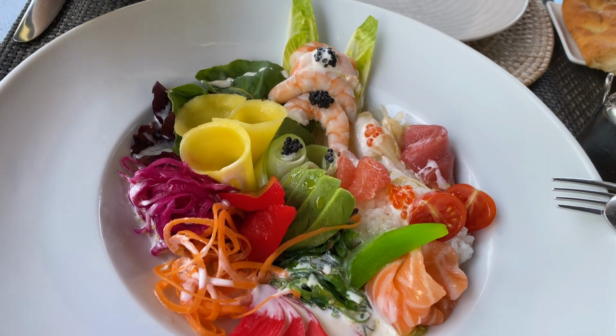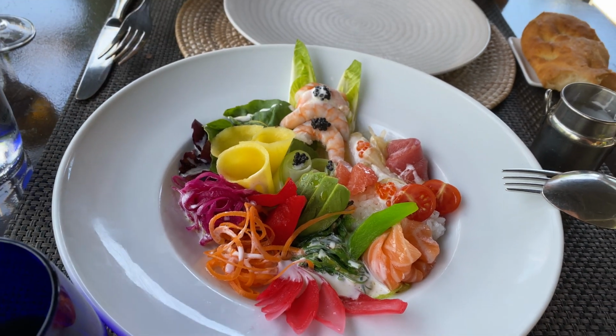It's coconut dressing with shrimp, tuna, grapefruit, avocado. Look at this beautiful presentation. Oh yeah.